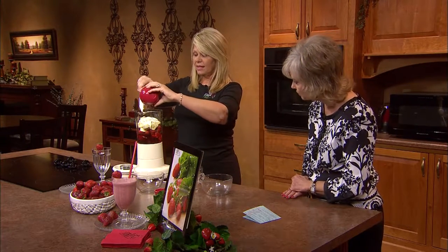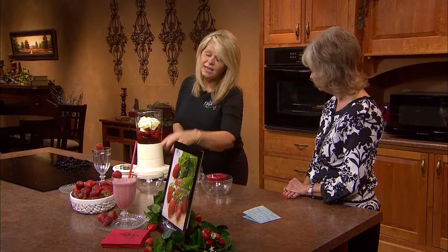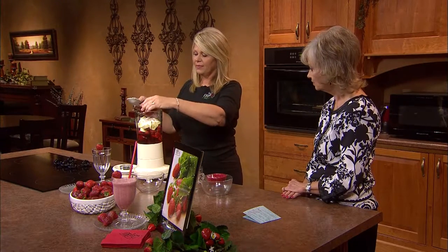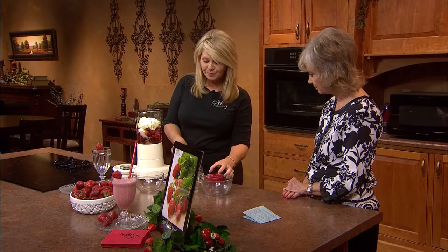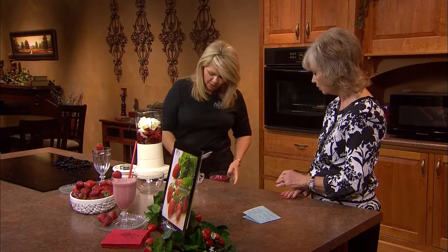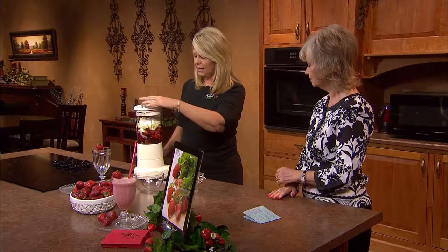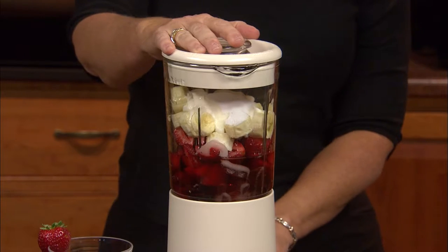Is this yogurt? This is half a cup of yogurt. You can use non-fat yogurt. I actually use Splenda, but this is sugar. You can use a very low fat recipe if you like. And this makes how many? This actually makes four cups. So we're going to go ahead and put the lid on and blend it up. Get it going here. It'll be a little loud.